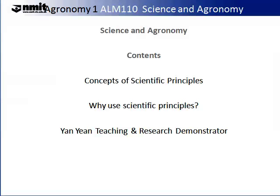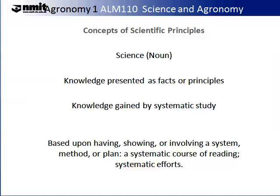So in this presentation, we are going to explore how science and agronomy can work together. I'm going to introduce some of the basics of the scientific principle. Why do we use scientific principles in agronomy? And I will finish by giving you details of how we have used these scientific principles in the Yean teaching and research demonstrator. We will show you how it was set up and what research we hope to conduct on this site. So let us start from the basics, the concept of the scientific principles.